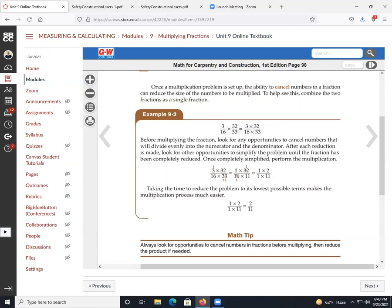Before multiplying the fraction, look for any opportunities to cancel numbers that will divide evenly into the numerator and the denominator. So you're going to look for a number that will divide into the numerator and the denominator, any number. And if you can get that, then you can do some canceling. After each reduction is made, look for other opportunities to simplify the problem until the fraction has been completely reduced. Once completely simplified, then perform the multiplication.